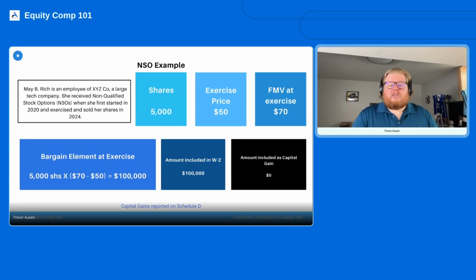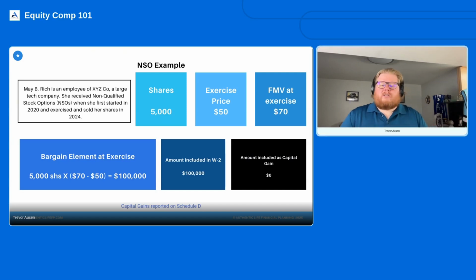The 1099 should show a cost basis for this sale of $70 per share, not $50 per share, or not zero. Again, most custodians don't do a good job of that in my experience. Some do. Some will have the supplemental 1099 showing the correct information, but many don't.